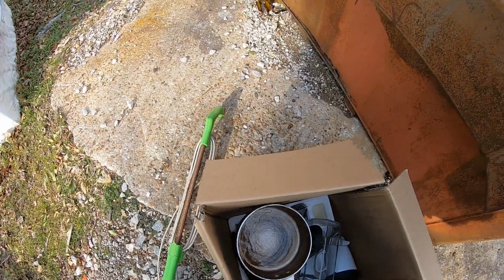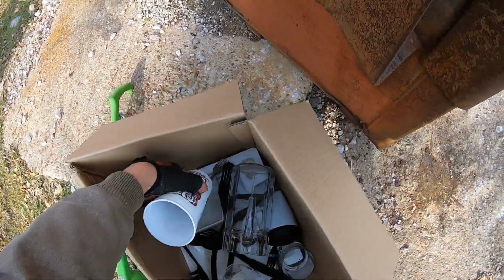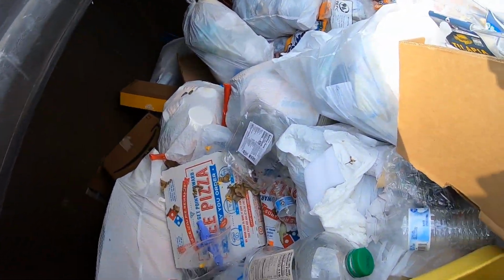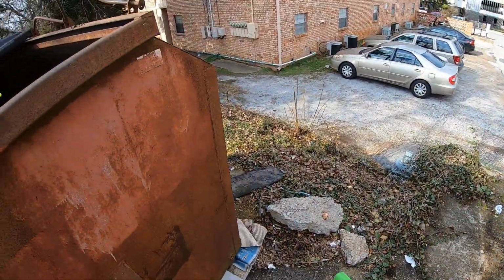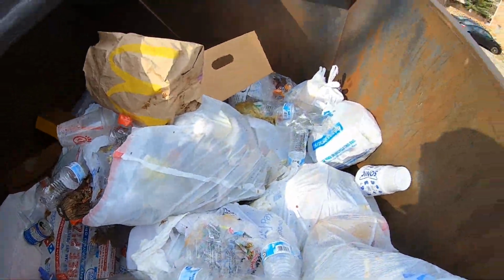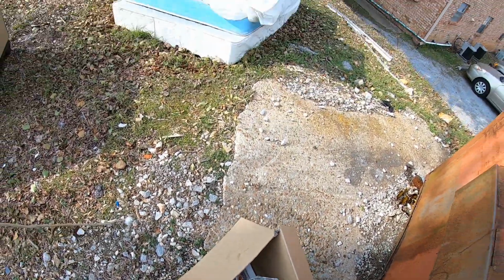Look at that. Nice little heavy duty aluminum pot. Someone could probably put this vacuum into use. Probably works, that's why someone set it out there, but that's nice. Look at that.